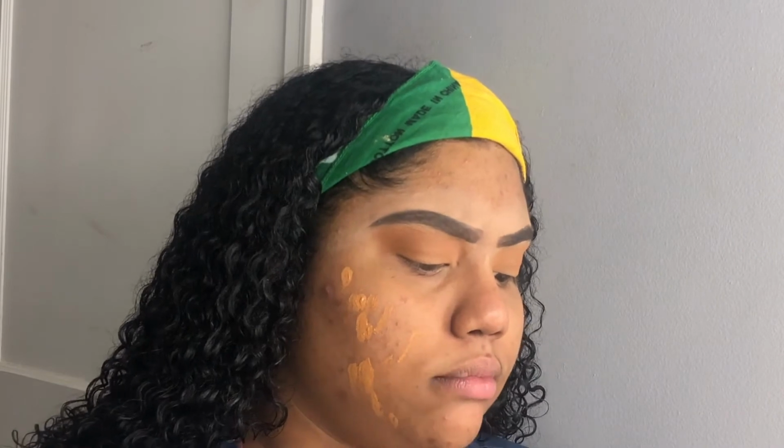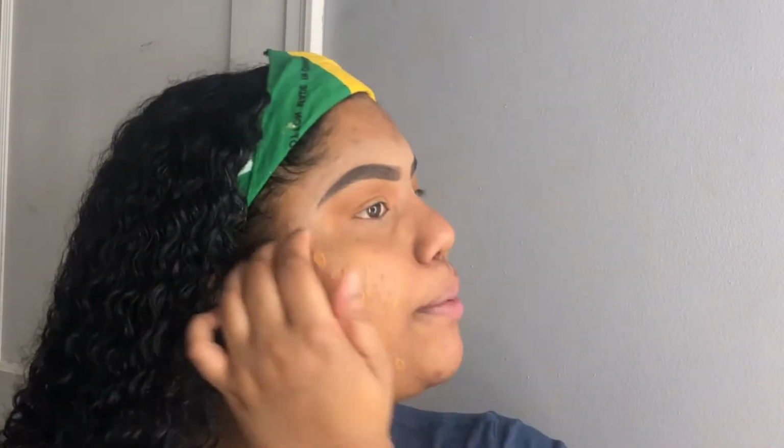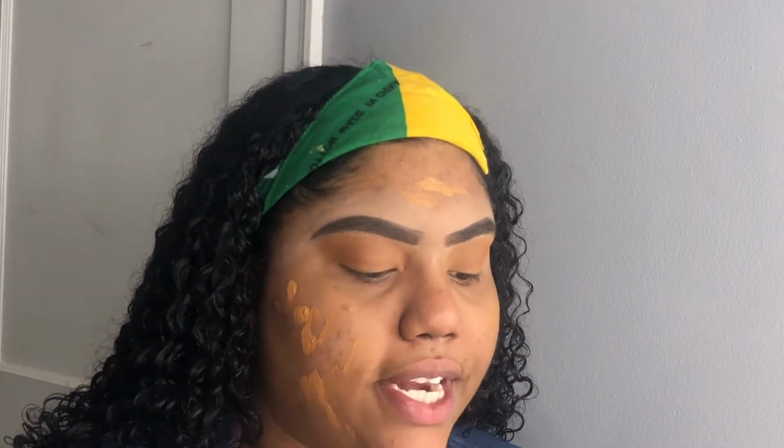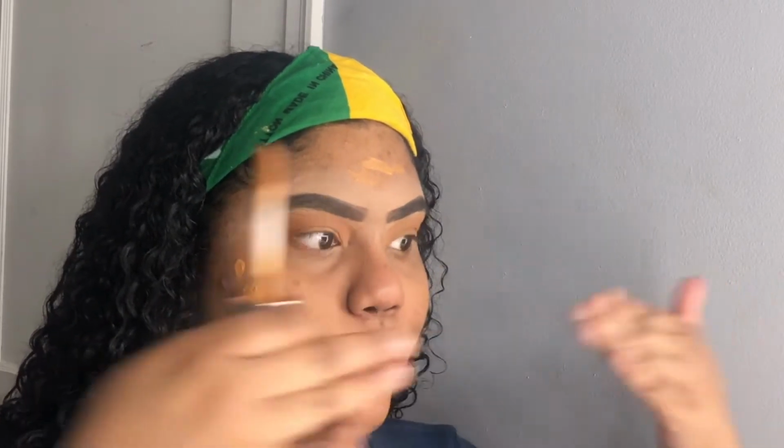Hey guys, sorry if this angle is weird. I'm trying to figure out how to set up my tripod on my vanity, because my vanity mirror isn't hanging on the wall. It's on my actual vanity, so there's not space in front of my vanity for my tripod, because it'll be too close and I'll be very far back in my room. So if you see me looking here, this is my big vanity mirror, and the camera's here and my monitor's here. So if you see me looking here, here, and here, just know that that's my little setup, okay?